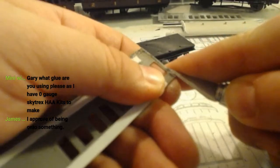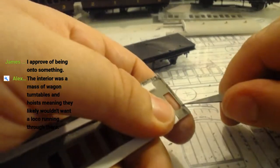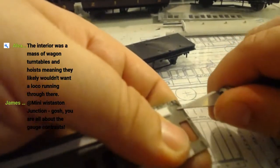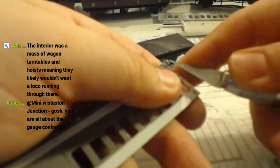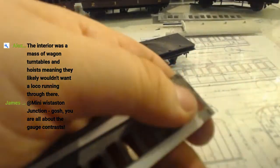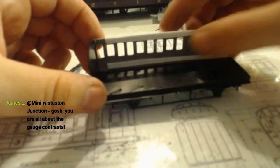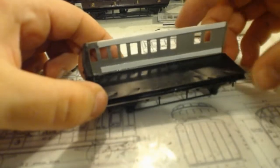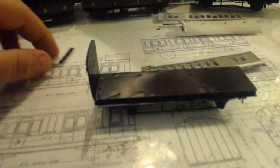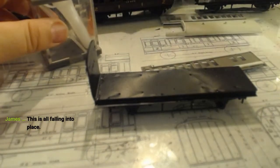This carriage has been built before. And there's residue. No, don't all fall over.